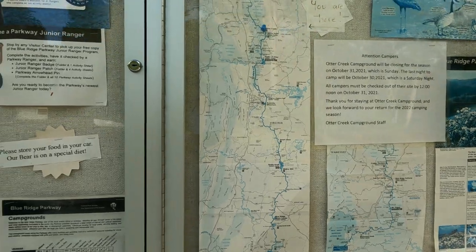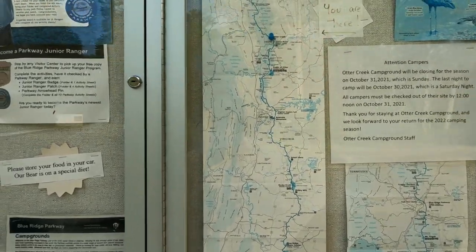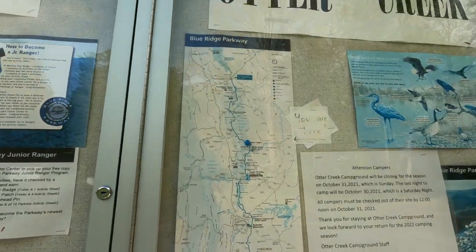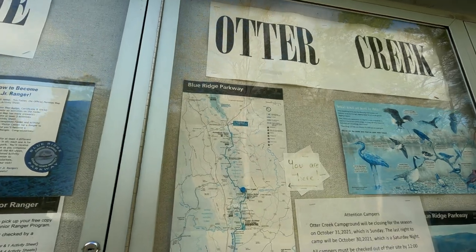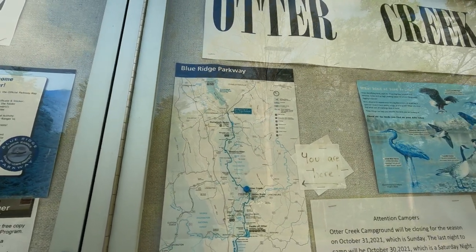All right, so I'm looking at the board. It does say that they're going to open up in mid-May. They see all campgrounds. I've never seen this campground open, but maybe it will be. And so I thought I'd get this on the film, because there's a campground here.